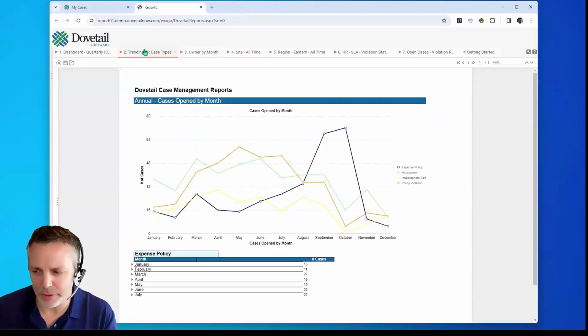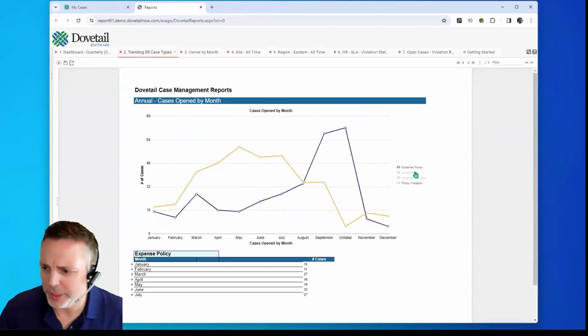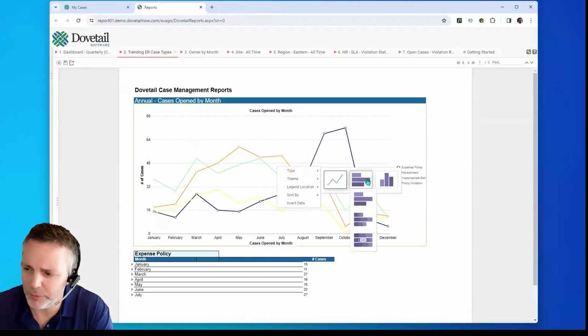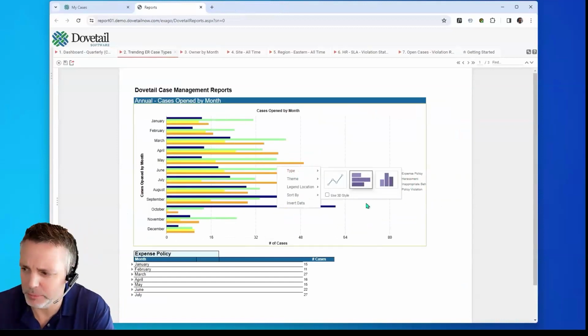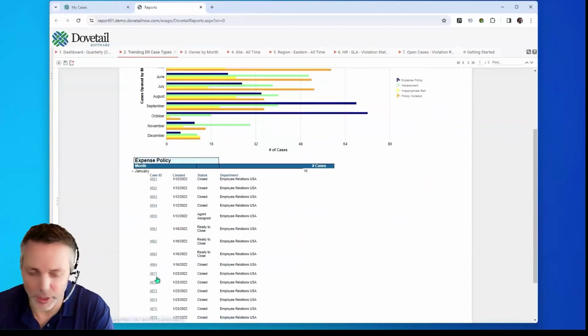All of the data that you're seeing here is based on what permissions I have as well. Here's another example of a report, and again, I can interact with it. It's drillable. I can change the look and feel of the report, change it to a bar graph, for example. I can change the colors if I want to. And I can, again, drill down to any of these items as well.